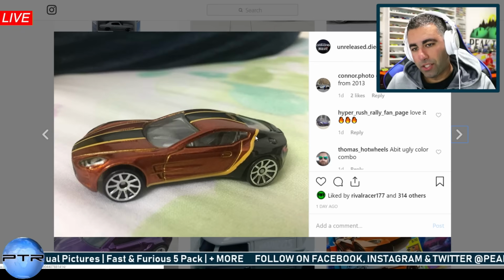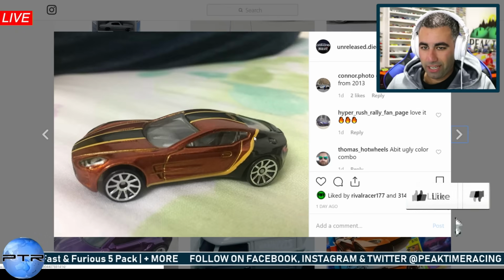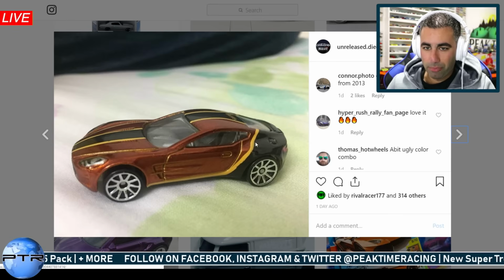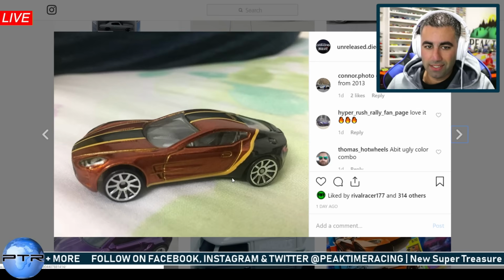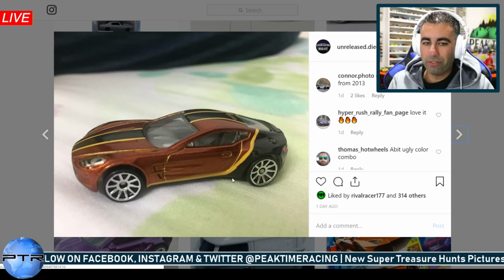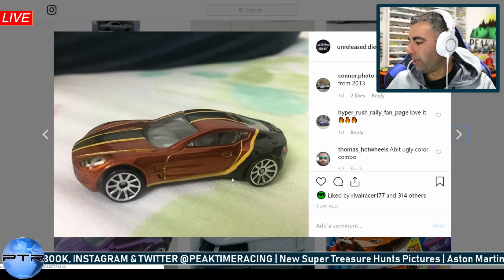I feel like the striping on the side of it looks kind of unfinished. Like it doesn't look right. Yeah, like it doesn't line up. I know that the body goes kind of like that, but it just doesn't look right. I'm almost thinking this could be a custom or a fake of some sort. We're not 100% sure that it's actually going to hit. So we'll see.